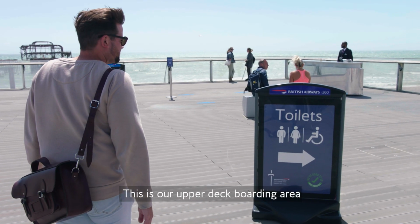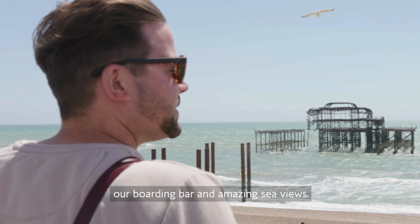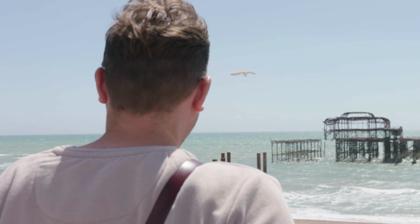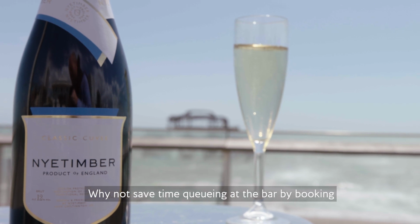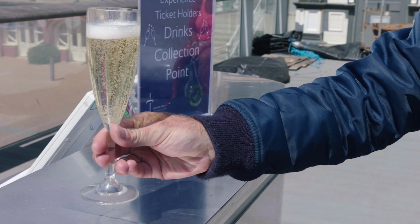This is our upper deck boarding area with accessible self-contained toilets, our boarding bar, and amazing sea views. Why not save time queuing at the bar by booking our sparkling wine experience, which includes a glass of Nyetimber?